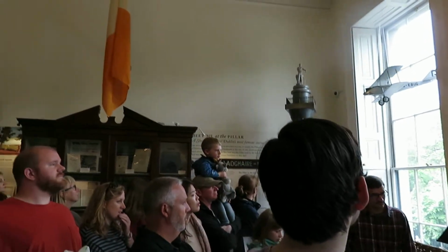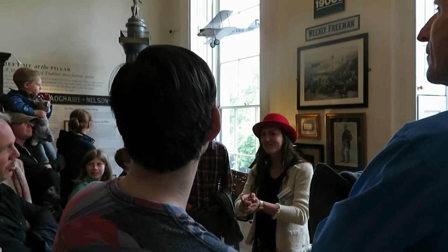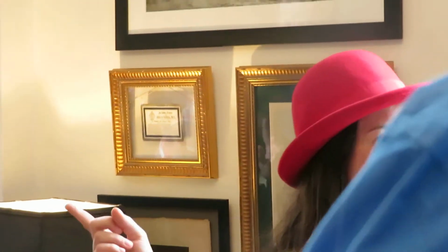In the year 1805, he had an incredible victory at the Battle of Trafalgar against the French, sorry to you guys in the middle here. But in order to celebrate this great victory, as it was for us on this side, Dubliners decided to put him on top of this pillar which stood on O'Connell Street.